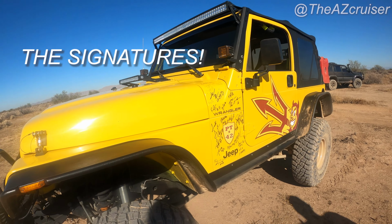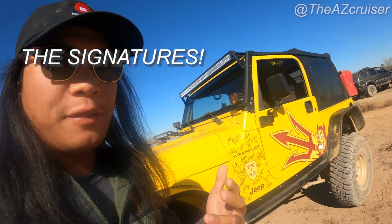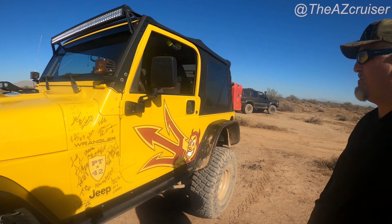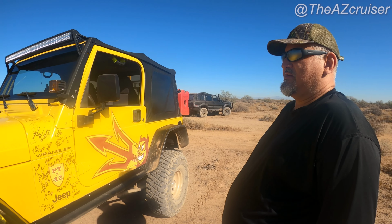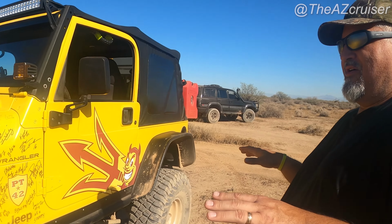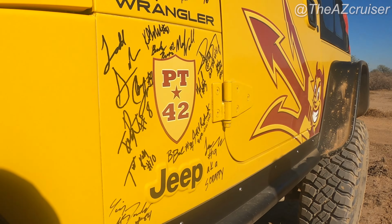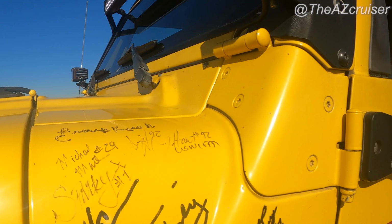And then, oh yeah, let's go over the signatures for you ASU fans out there, like myself and Raul. That's right. So the ASU theme was an inspiration of mine. Obviously it wasn't an original thought, because I had the Jeep already. It was already this solar yellow color from the factory. And then I said, this is perfect to make into a themed Jeep.